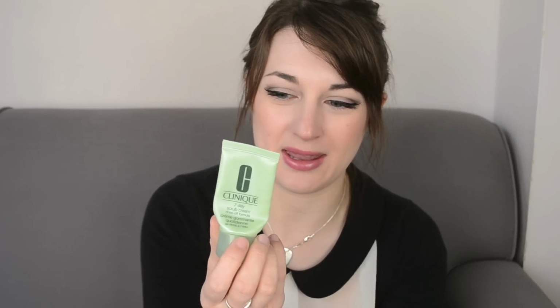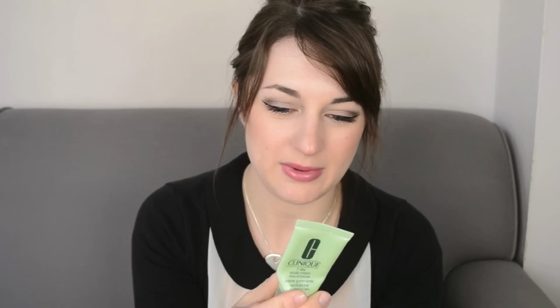Clinique 7-Day Scrub Cream. I really don't like this and I don't really like Clinique that much in general. It's just your basic scrub and it's really overpriced for what it is, so no offense if you like this, but yeah, it's whatever.